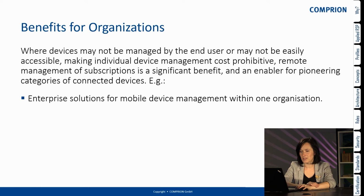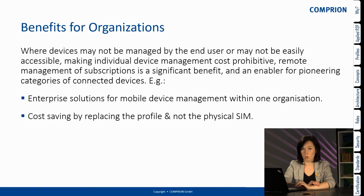Yeah, enterprises, especially organizations where you have several mobile phones, they all have to be on the same contract. And if you have an update, then it can be run in one go, so then it's all done as well. Or changing operator. Yes, it's cost saving without having a physical SIM.